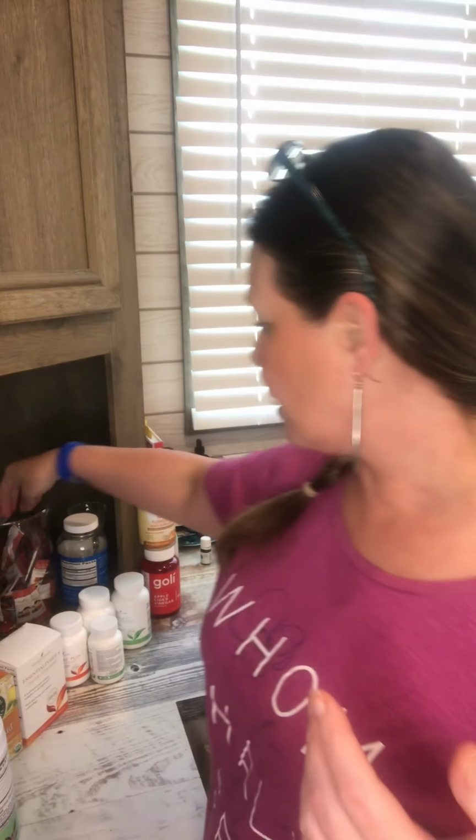I have a prebiotic here and a probiotic, the Mighty Zymes, but I also take Life 9. It's just in my fridge. So now I'm going to show you what tea I decided to drink this morning. Let me back it up a little bit for y'all.